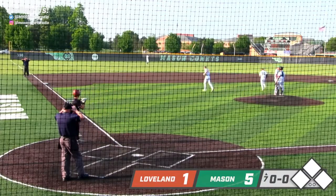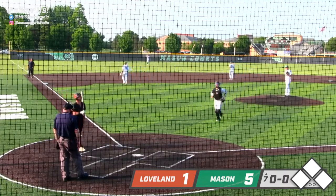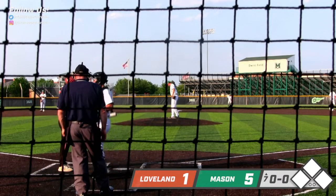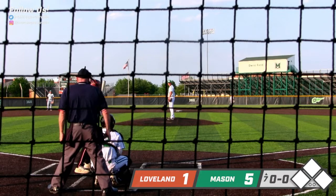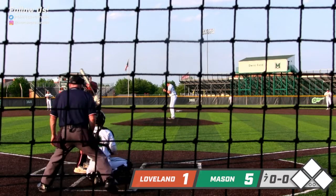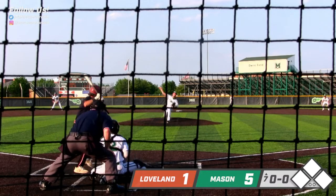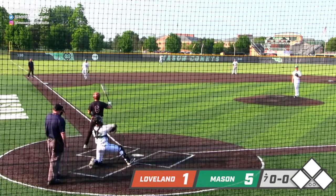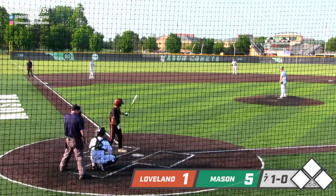Comets in the field in their white pinstripe jerseys. Loveland up to bat in the black jerseys. So here we are, top of the 7th, potentially the last inning. And Loveland needs 4 more runs here in the top of the 7th to tie things up at 5. Bilo still on the mound for the Comets. That one just a tad inside for ball 1.